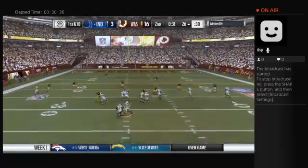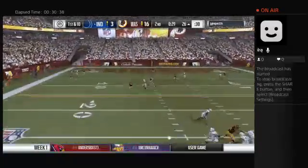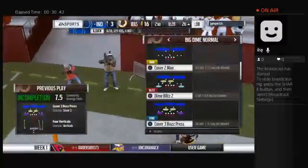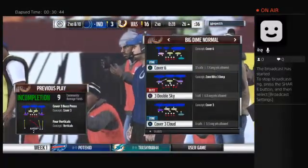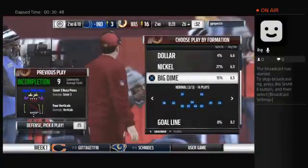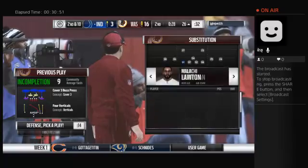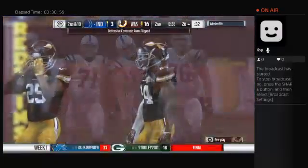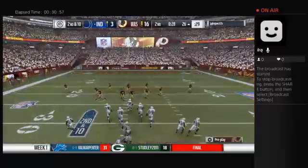And they're going to go soft on the corners. Here's Locke going for it all. And that one will fall incomplete. Clock here now just under 30 seconds to go in this first half. Second down now after the incompletion.